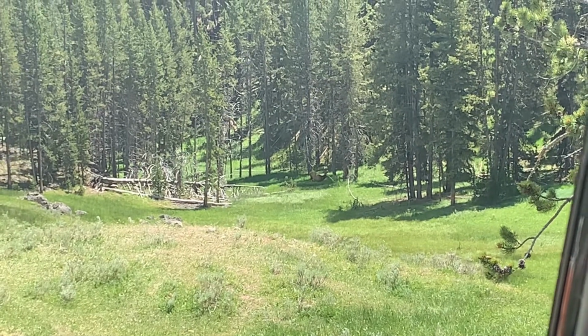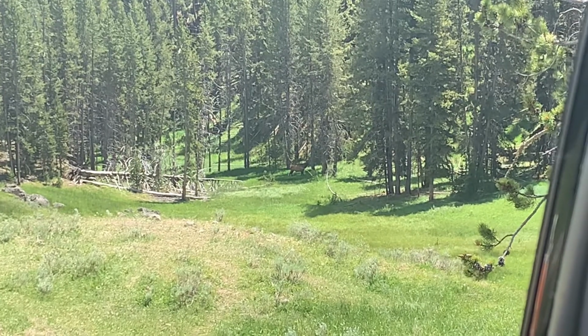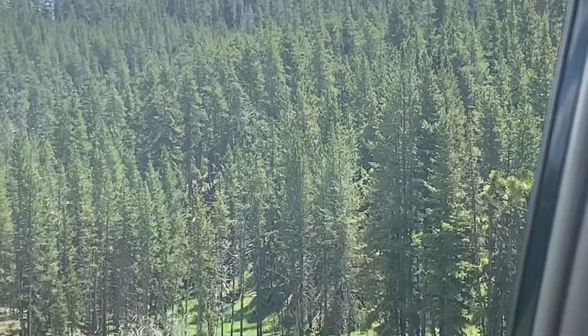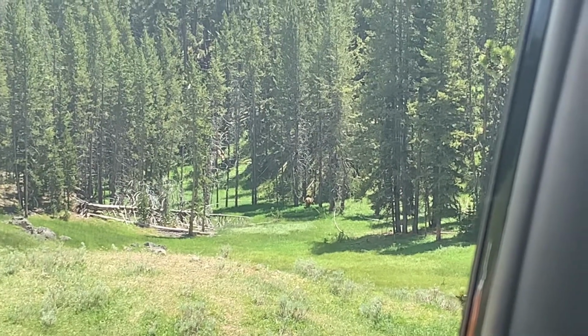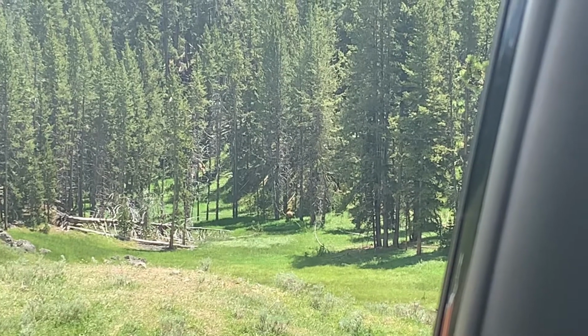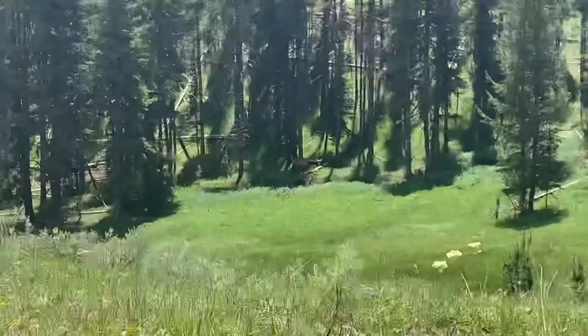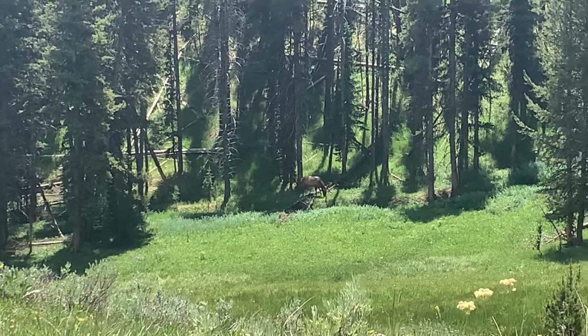Look, it's a moose. See his, oh, he just got up. He's getting up. Oh man, that's awesome. He's slowly moving away. Look at those antlers, freaking huge. Check it out. Look at the moose. Wow, that is beautiful.